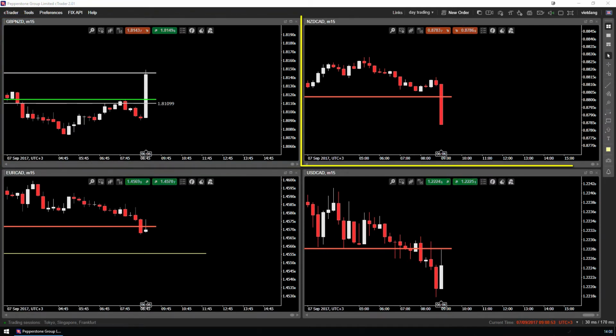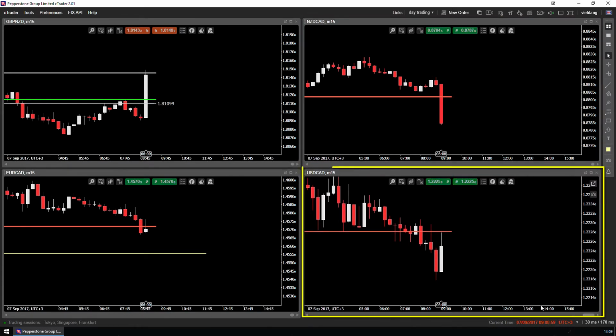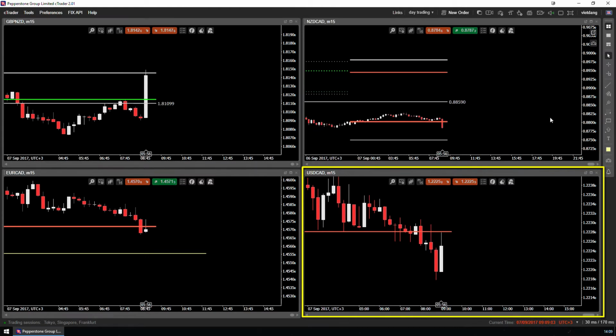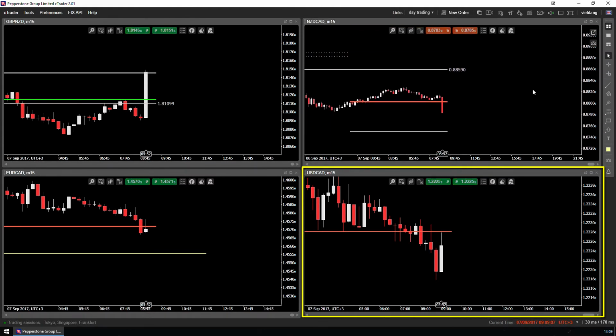New Zealand CAD looks like sellers are pushing it down once again, and USD CAD has actually broken the intraday support level that I got marked down. So right now I'm looking to see if it retraces back to give me a potential opportunity to enter short.